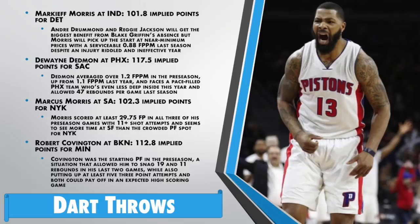I'm also liking a low-owned Dwayne Dedmon at Phoenix in a game in which there are 117.5 implied points for Sacramento. Dedmon averaged over 1.2 fantasy points per minute in the preseason, up from 1.1 fantasy points per minute last year, and he faces a pace-filled Phoenix team that's even less deep inside this year and allowed 47 rebounds per game last season.